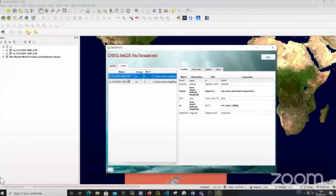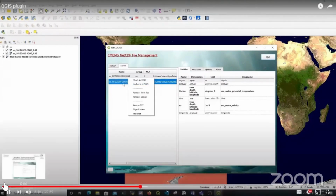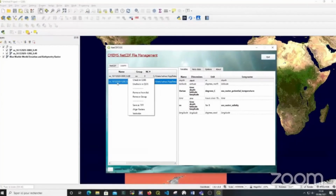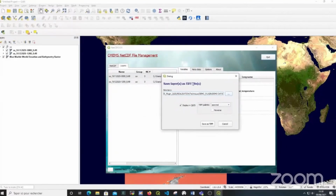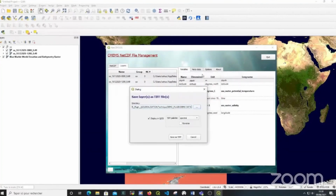One last option is to save one layer as a TIFF. So if we go to the layer, select it, right click on it and select save as TIFF. Here you can select a directory, or if you have changed the output directory here in option at the beginning, it will be displayed here.